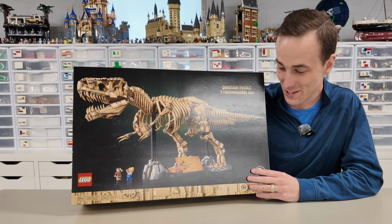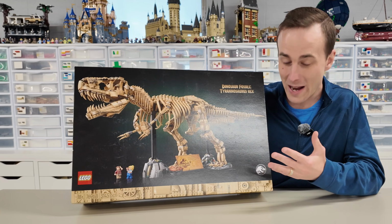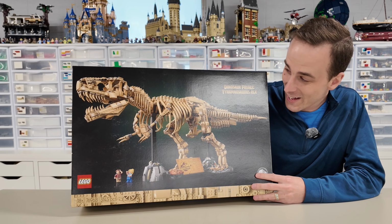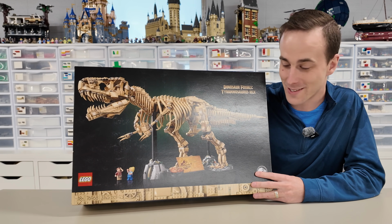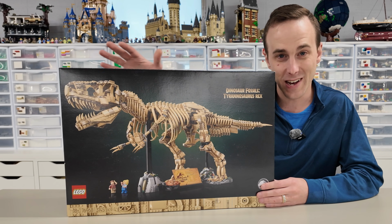This is the world's largest Tyrannosaurus Rex build and the world's largest Jurassic Park build. How cool is that? It's a giant T-Rex skeleton. Oh my gosh, something to be pretty excited about. Let's dive right into it.